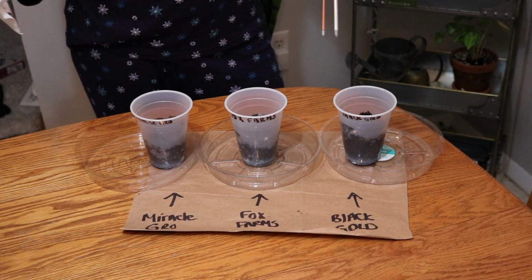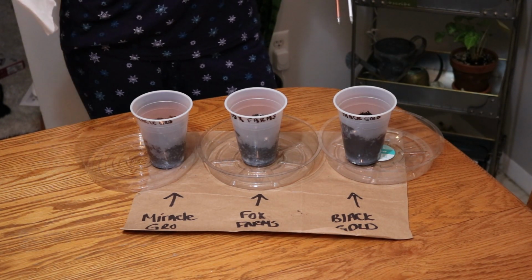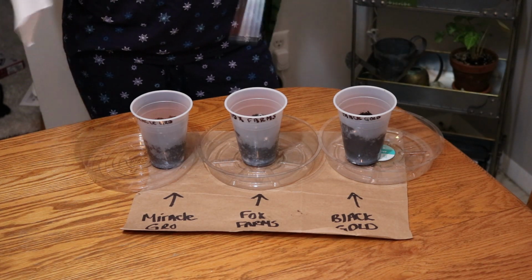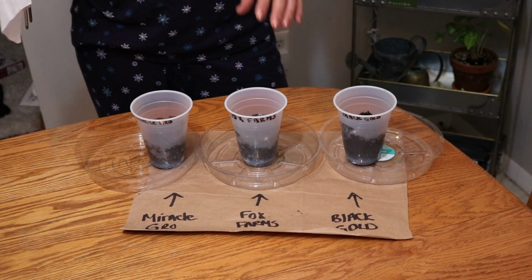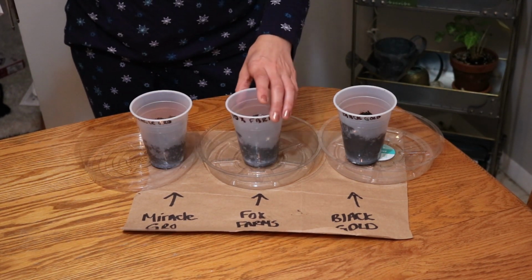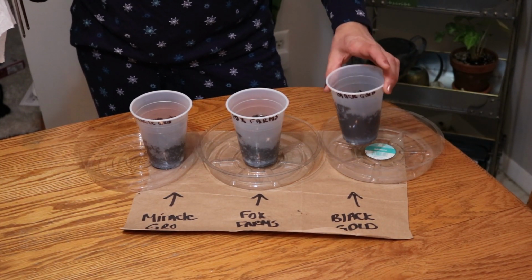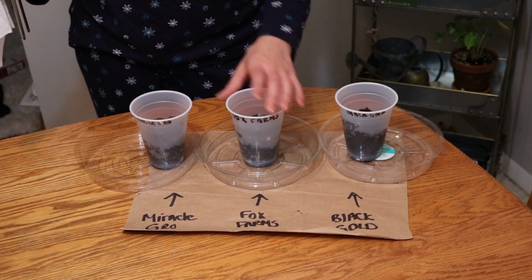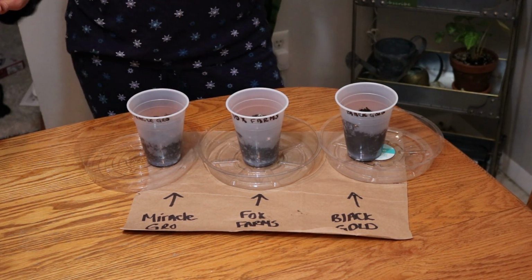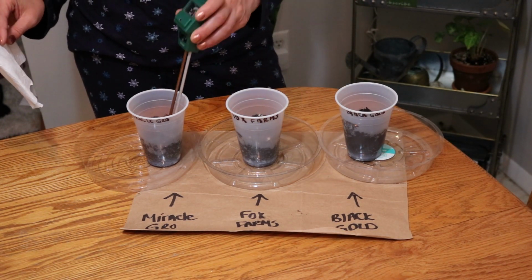All right guys, I'm back. It's like midnight. It's been approximately almost 7 hours actually. So we're gonna test our soil just based on feel. Unfortunately, I can't find my kitchen scale because I'd really like to weigh these. But just based on feel, this one still feels the heaviest. This is second heaviest, and Miracle-Gro feels like it's the lightest. So let's take them again and see what the moisture meter says.